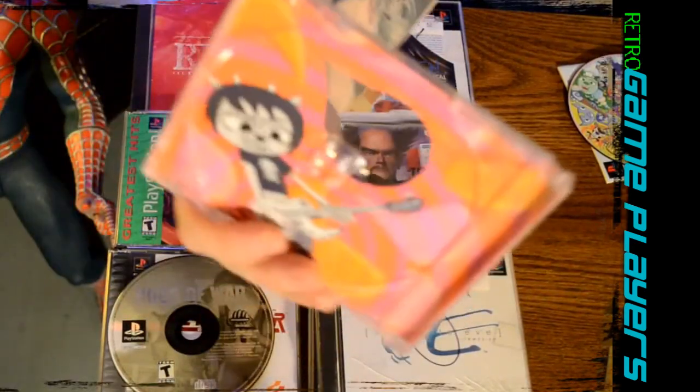This one is Win Big at Jochin Casino, which actually, these are the characters from Parappa the Rapper. Those guys are from Parappa the Rapper, which is a great game. So maybe it's the guitar. This actually might be the guitar sequel, which I can't remember the name of. This is pretty neat. The back case has like a see-through part on there.